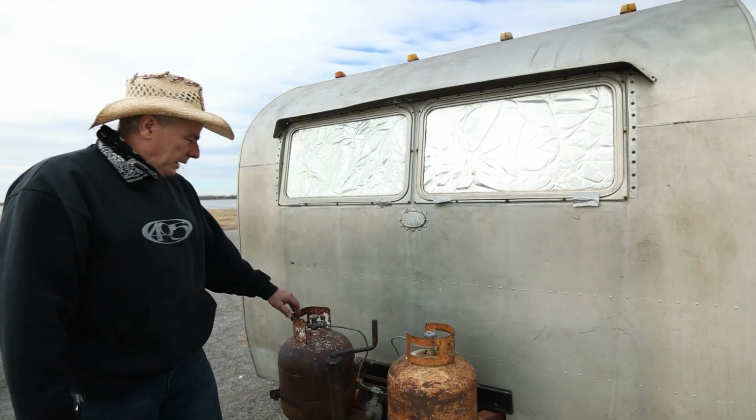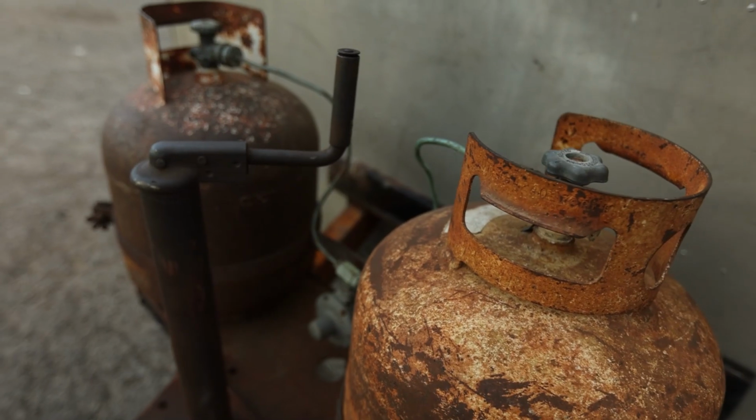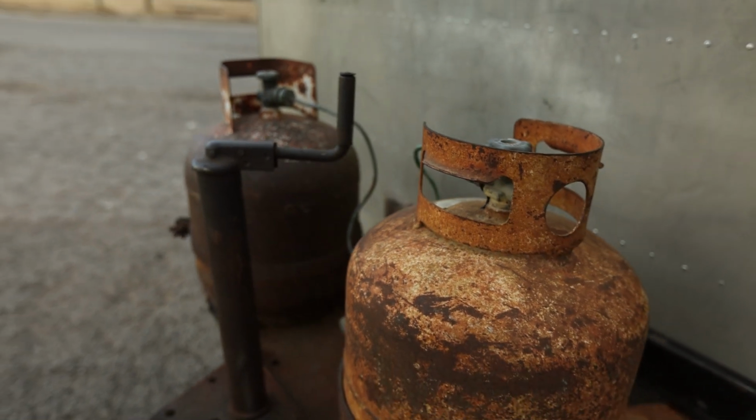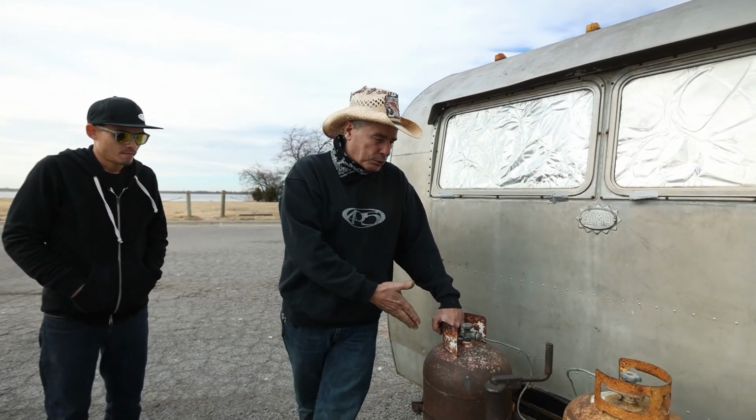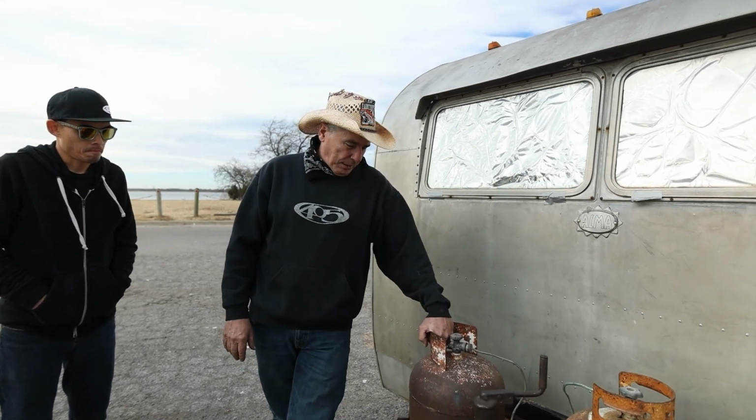Dang, dude. This tank here is the original one to the camper. I found a date on it. It's 1949. That's what told us, I mean, it really could be off a little bit. Someone could have grabbed an older tank and thrown it on this. Anyway, I'm going with 40s.